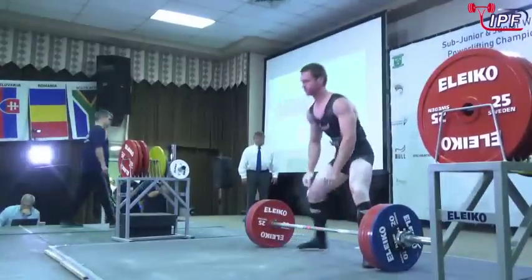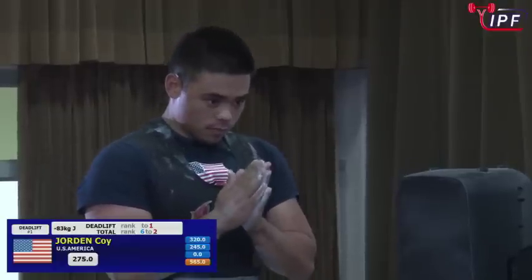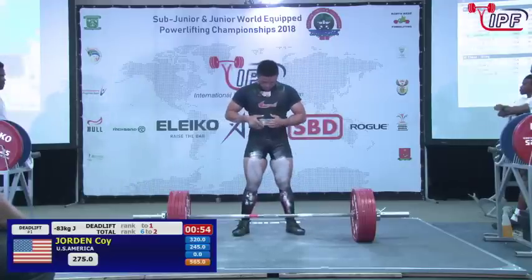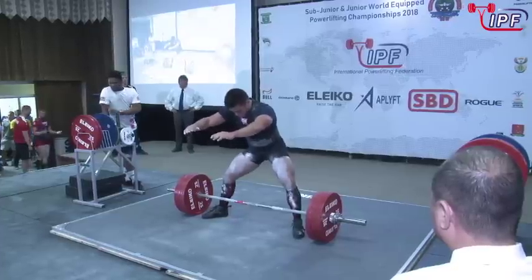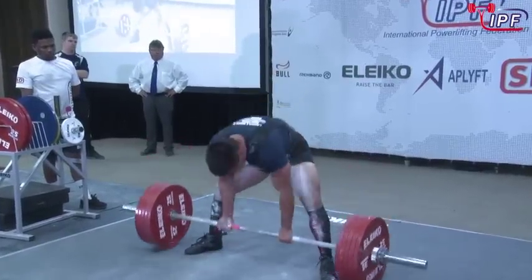Coy Jordan from the US of A, 275. Currently sitting in 3rd overall in the predicted totals. Wearing his belt a little bit higher there, to give himself space to get down to the bar. Very easy lift. Moved really fast. Didn't muck around with that at all.